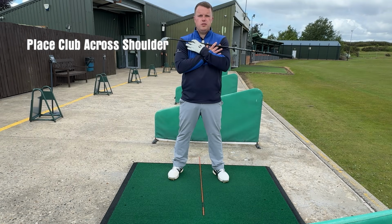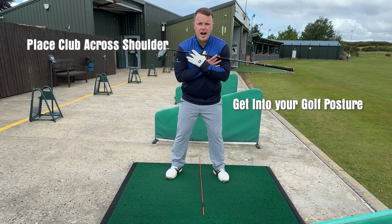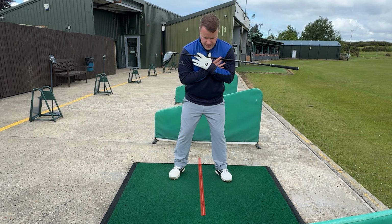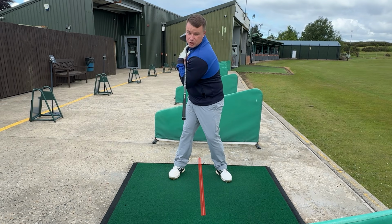Place your club across your shoulders, get into your golf posture. And what we find is most people have this movement. I'll give you simple adjustments if you can't, but what we want to do is if we place an alignment stick between our feet, try and rotate the shoulders until this club does 2 things.